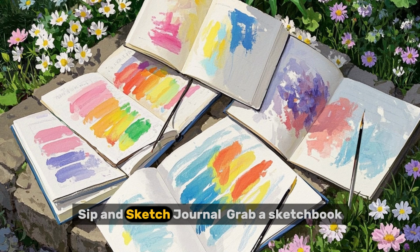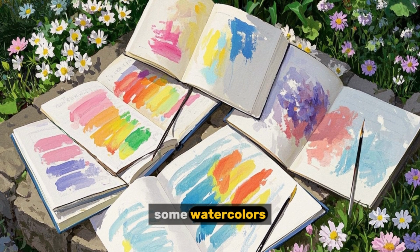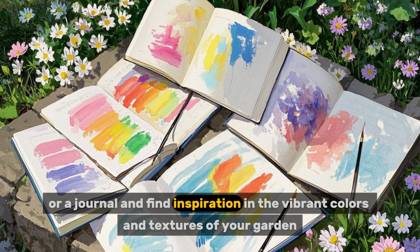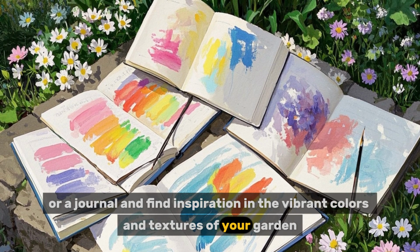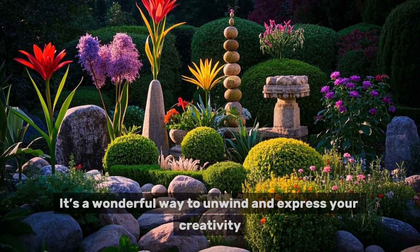Sip and sketch or journal. Grab a sketchbook, some watercolors, or a journal and find inspiration in the vibrant colors and textures of your garden. It's a wonderful way to unwind and express your creativity.